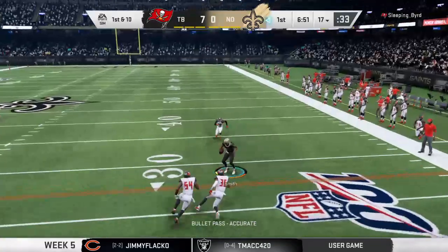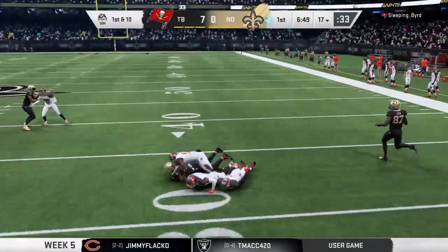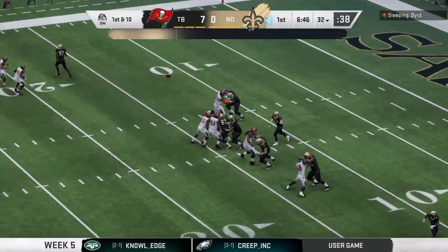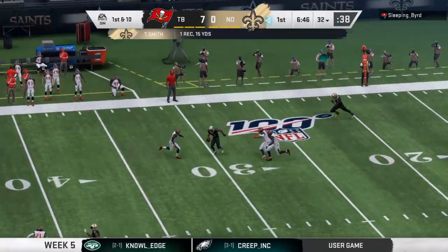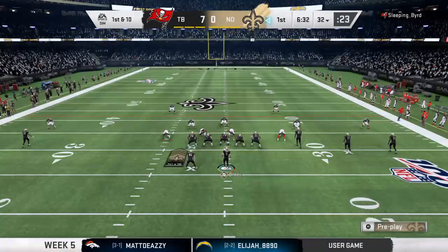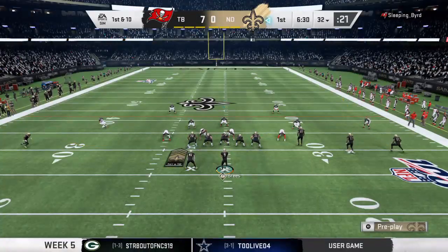Brees going to throw. He gets this one complete to Tre'Quan Smith. And he's going to get this one across the 30-yard line. 15 yards is the pickup there, and the drive starting very nicely. First down from the 32 now. Here's 1st and 10.